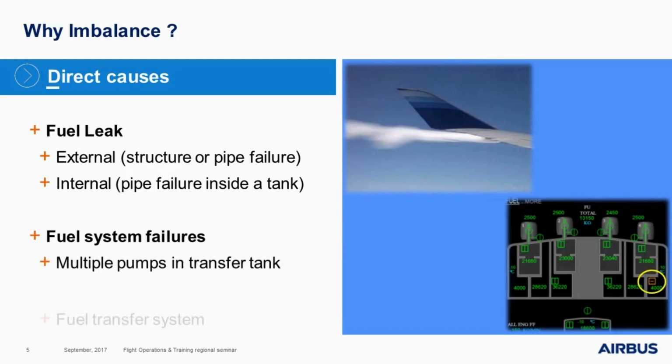Another cause that induces a fuel imbalance is a failure of the fuel system. It can be the failure of one or several fuel pumps inside a fuel tank, which traps the corresponding fuel. Or it can also be due to the failure of the fuel transfer system that leads to an unequally performed fuel transfer.